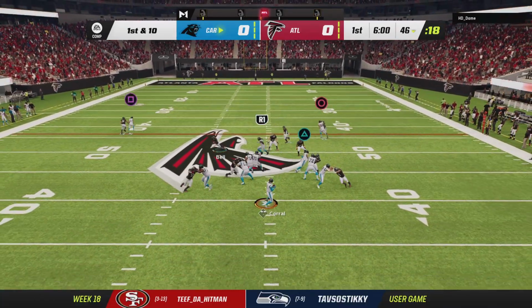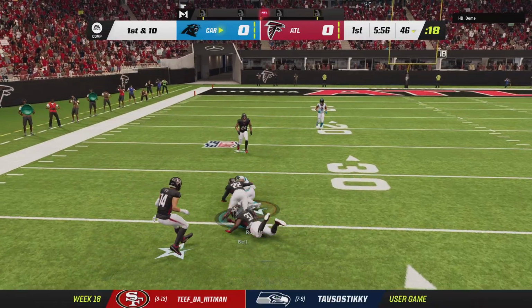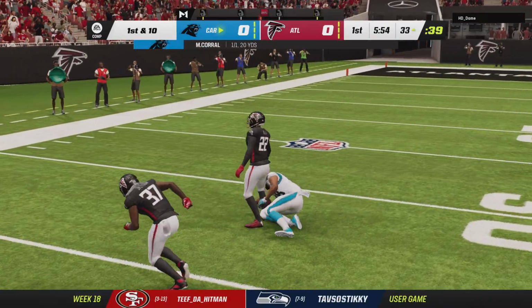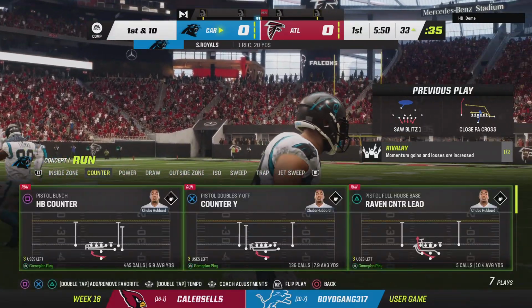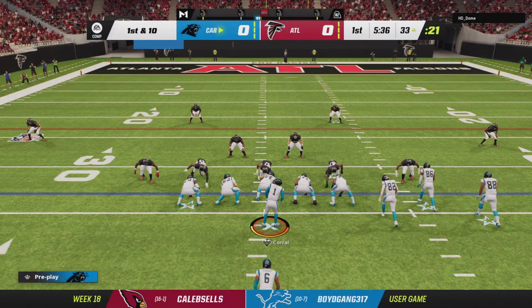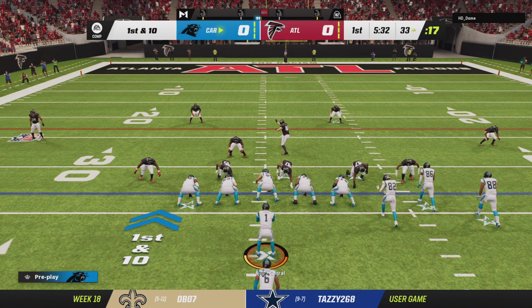The first down throw here for Corral. Looking left side, and it's complete. And he's going to get this all the way down inside the 35. Chewing up big yardage. Another nice gain there. This one goes for 20. From Falcon territory now. Here's 1st and 10.